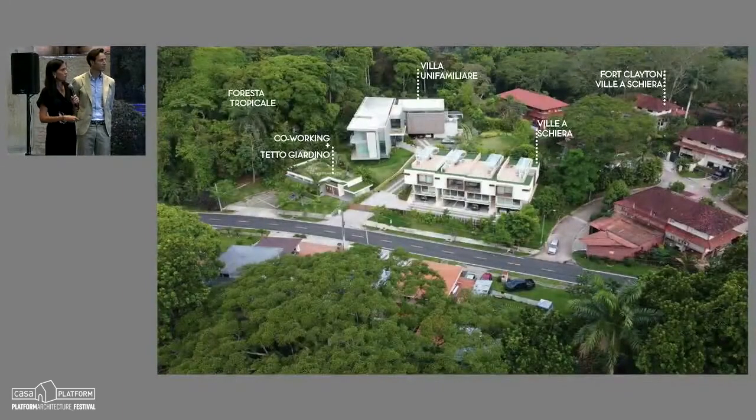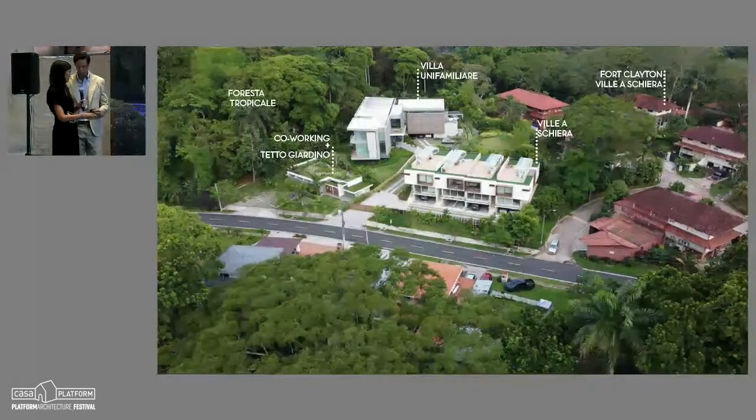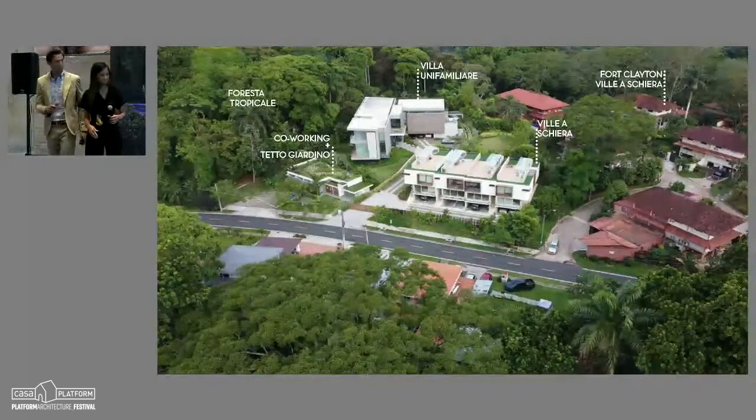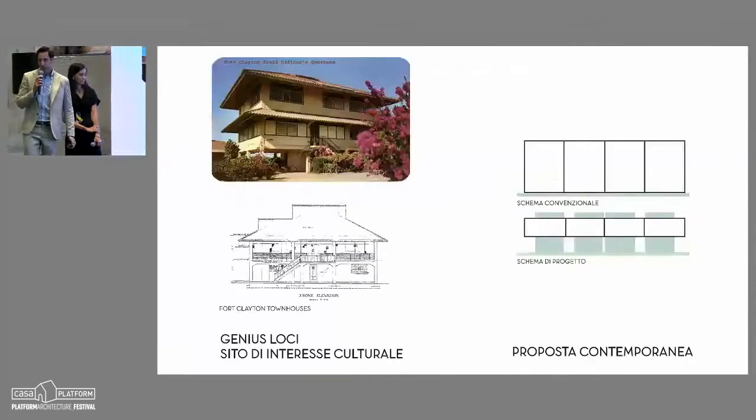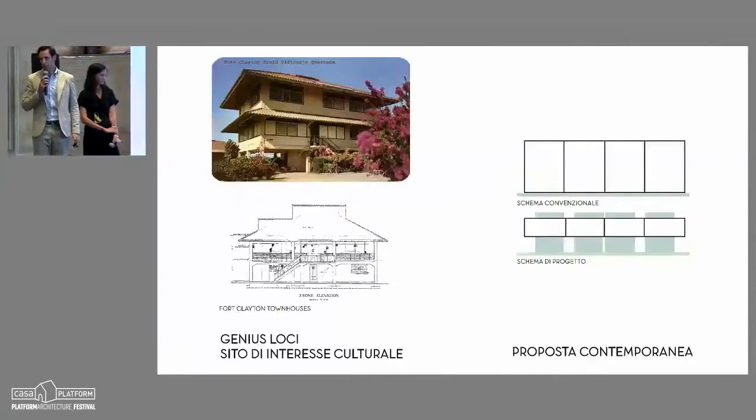This is the entire project, and it's formed by these three blocks. The first one is a co-working space, the second one is 4 townhouses, and the third one is a large single villa house. The first project that we are going to present to you are these townhouses.